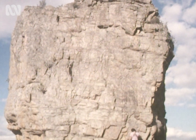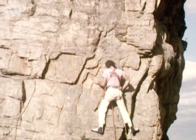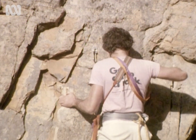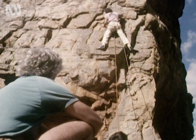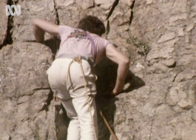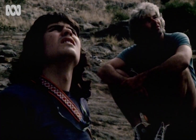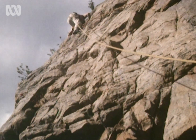Well, I can't see any hand or footholds, but I'm prepared to believe they're there. Get that foot as far across as you can, and then reach it across. You've just got to swing across a bit, and your foot goes on that. As soon as your foot's on that, it's in the bag. You can walk all over the place, you know. This is the bit that's so easy your grandmother could do it, isn't it? Yeah. Nervous laughter.